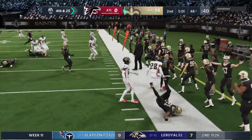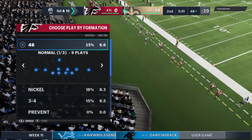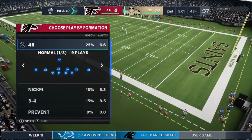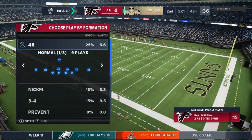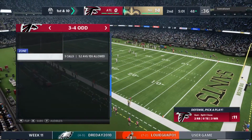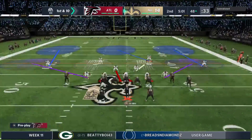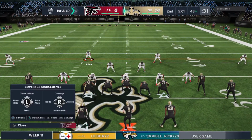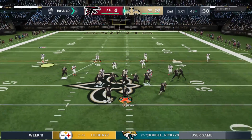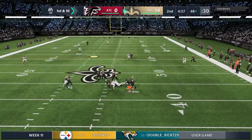Harris returning. And he's able to take it across midfield before going out of bounds. That'll be a 41-yard punt, 4 yards there on the return. And the Saints, they'll have a short field in front of them. They take over here, first and 10. On first and 10, here's Brees.